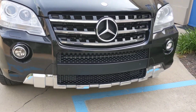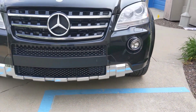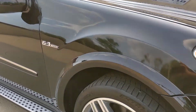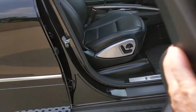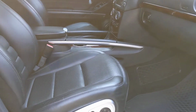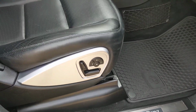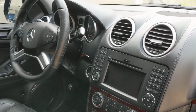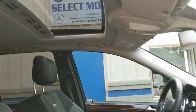Xenon headlights, headlight washers. Really nice chrome. Real soft leather. These sills are lighted. We'll get a picture of it inside. Has navigation and Bluetooth. Sport steering wheel with paddle shifters if you want to shift it manually. Naturally, it has a power moonroof.